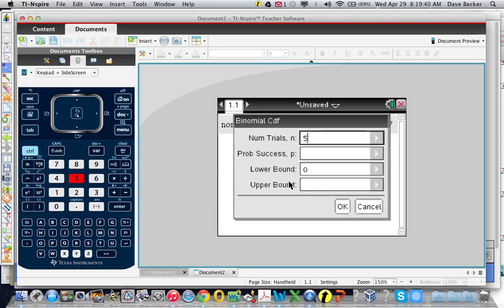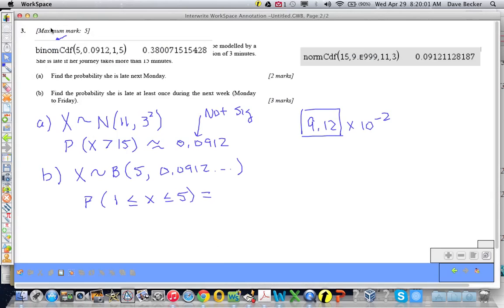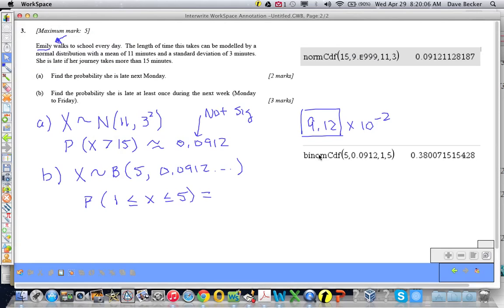Number of trials is 5. Probability of success is 0.0912. The lower bound is 1. The upper bound is 5. Boom, chugga-lugga-lugga, and we have our answer. Let's copy that, and let's paste it, and there she blows. That is equal to 0.380.